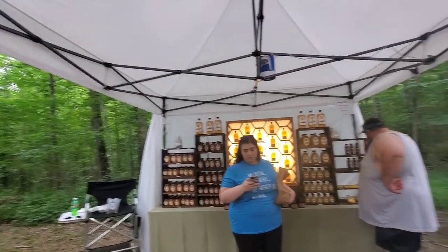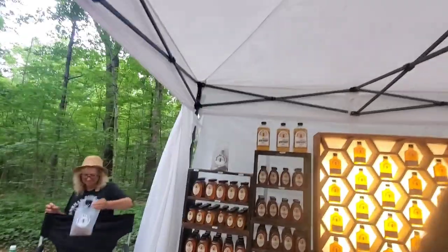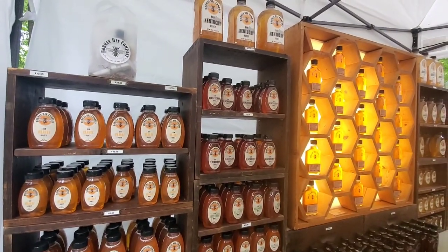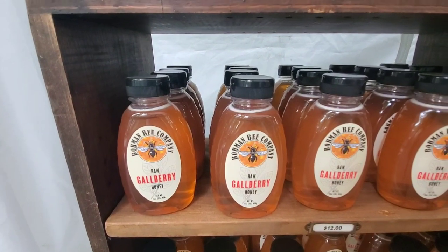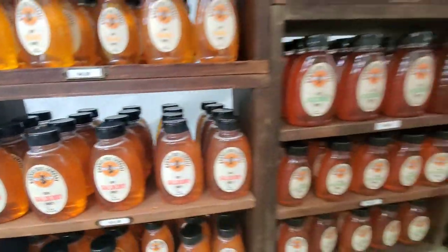Unbelievable. All right, y'all, this is Bowman Bee Company from Hanover, Indiana, booth number 68, Berea Craft Festival. All right, so we've tried some of these honeys, okay? And we decided that my favorite one was this one, Gallberry Honey. Unbelievably delicious. I can't wait to make some iced tea with it when we get home. That's going to be delicious.